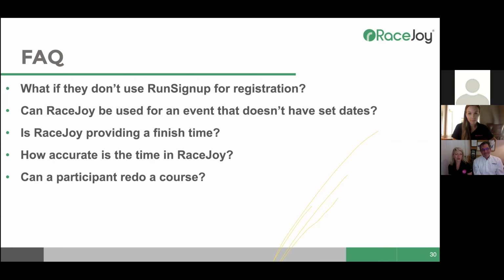The time that's recorded in RaceJoy is based on when they click Start My Race. When they click Start My Race, we detect when they finish that distance for Race Anywhere, and we detect when they get to the finish line for those on-site courses. So it's very accurate time-wise, depending on when they click Start My Race. If they click the button late or prematurely, obviously that's going to affect the accuracy.